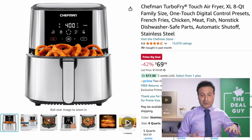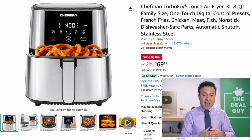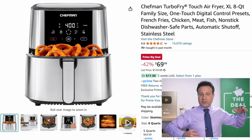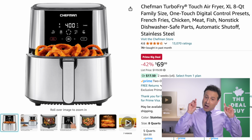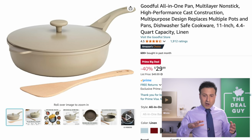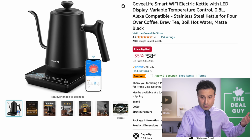The Chefman Turbo Fry right here, $70. This is an 8-quart. This is an extra large air fryer. So if that dual basket system that I showed you earlier today was not for you, this one could be as we approach the holiday cooking season. I should also flag that some of you don't want an entire pot and pan set, but this all-in-one, which is a high-performance non-stick cast iron system, it's $30, a 40% off price drop.